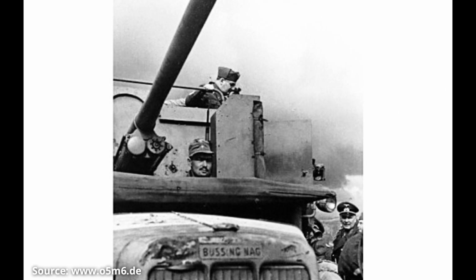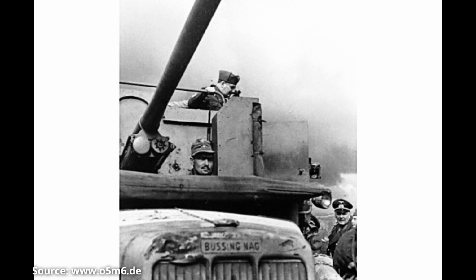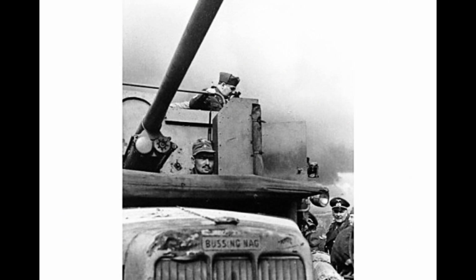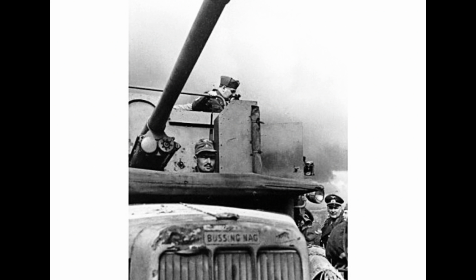In this configuration, the traverse wheel was located on the left side along with the gun sights, while the elevation hand wheel was on the right. This layout made targeting quite challenging, particularly for the gunner who was situated on the left side.